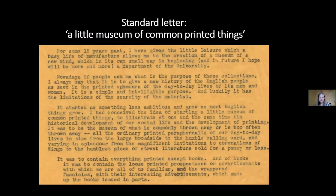I had conceived the idea of starting a little museum of common printed things to illustrate at one and the same time the historical development of our social life and the development of printing. It was to be the museum of what is commonly thrown away, or is too often thrown away, or the ordinary printed paraphernalia of our day-to-day lives, in size from the large broadside to the humble calling card, and varying in splendour from the magnificent invitations to coronations of kings to the humblest piece of street literature sold for a penny or less." He was also well aware that the success of his collection lay in its organisation.